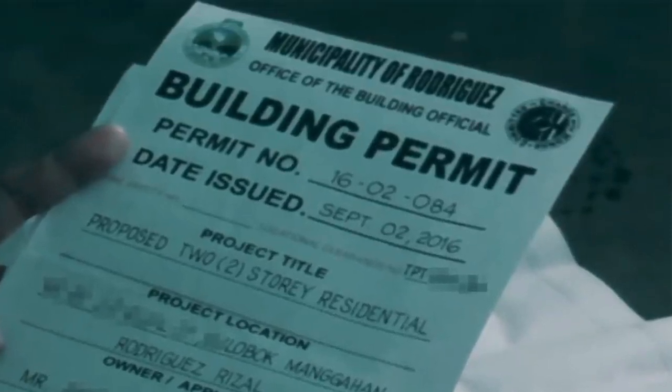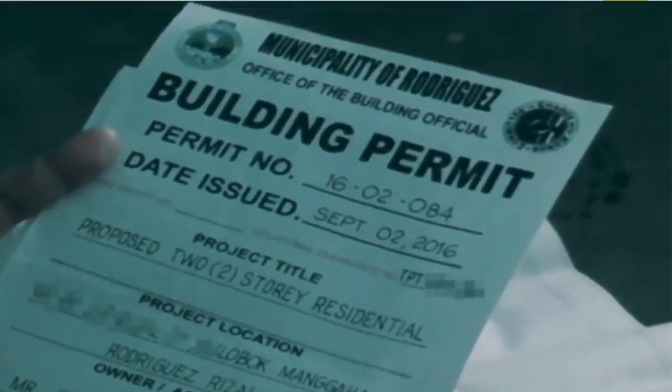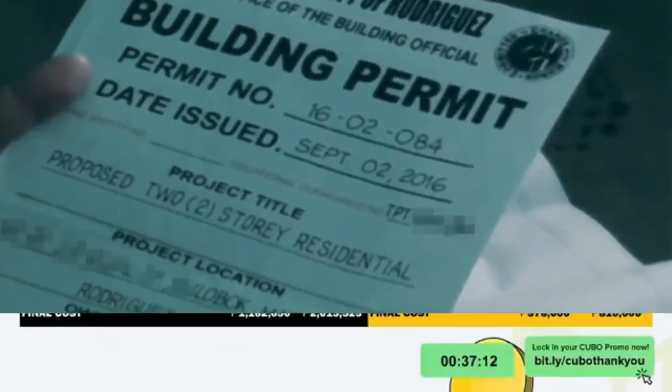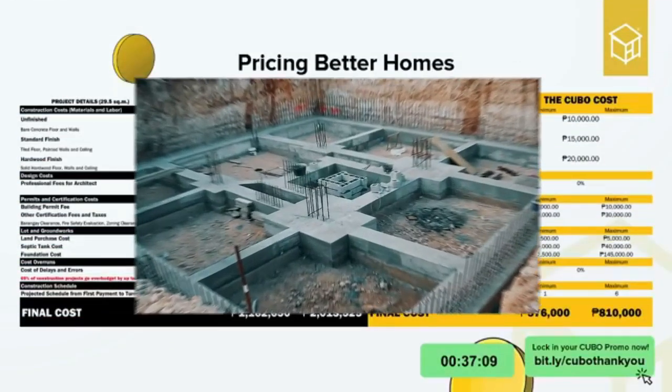So, that's a requirement na rin po for Kubo, no? So, mga nagtatanong din kung kailangan pa ba yan i-apply sa munisipyo. Opo, lahat naman ng construction na greater than 6 square ay kailangan.